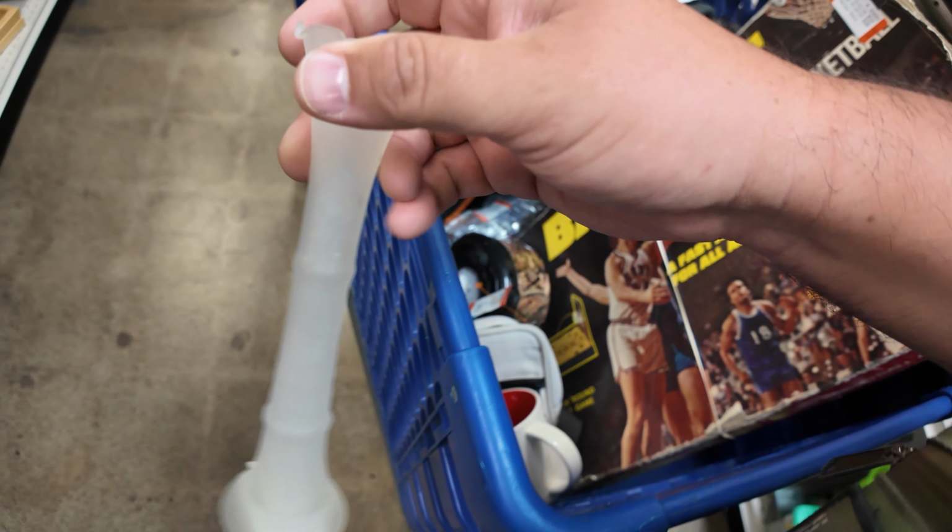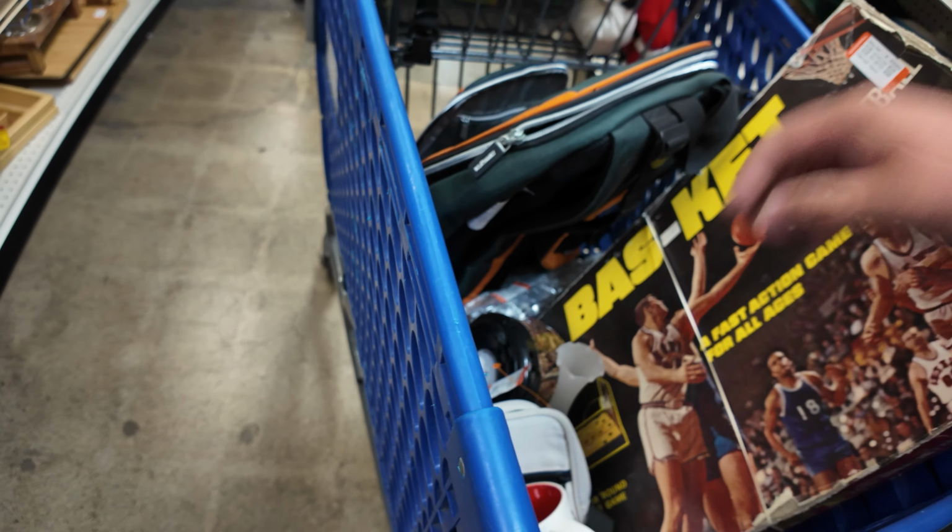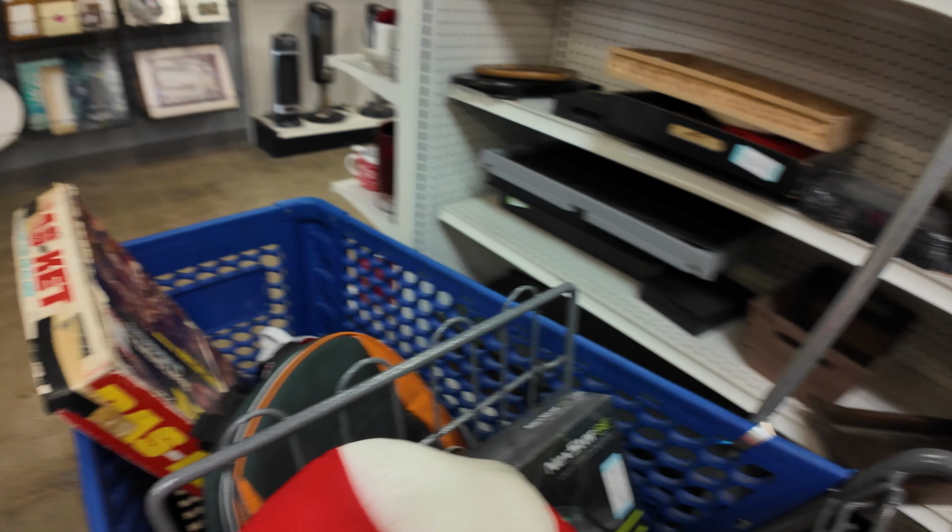This satin one, it's not really anything. We're going to put that back. Okay. But let's keep moving here. Let's see what else we can get.